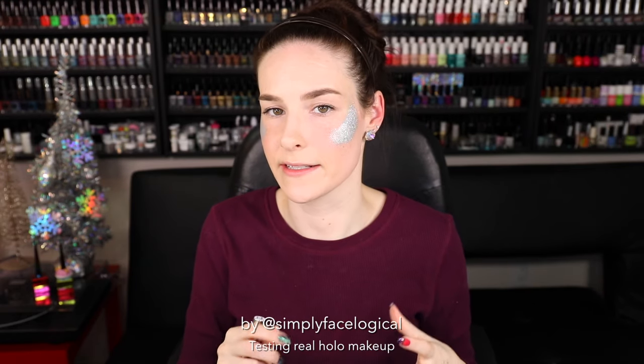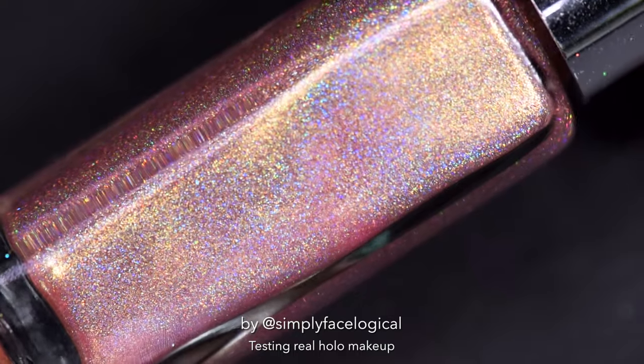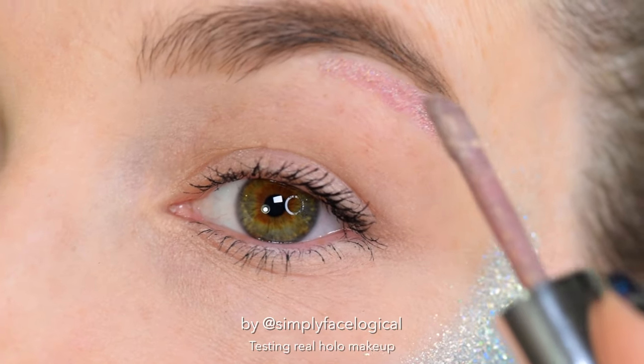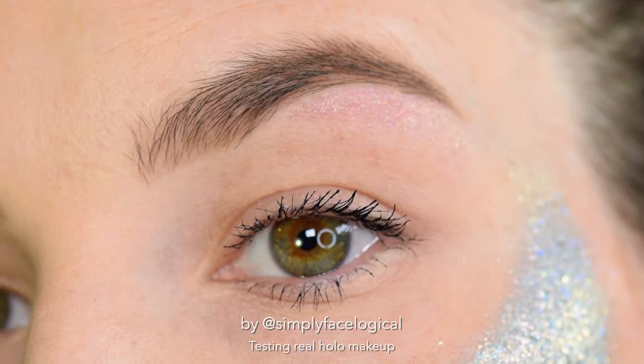Now, I'm not gonna use these as eyeshadows because I don't wanna get too close to my eyeball, but we can try and use just a little bit as a brow bone highlight. How about that? I'm gonna take this pinky rose gold one. Gonna wipe off enough because I don't want it to drip. And carefully put it right here. Just a little. Okay, that doesn't really look like much. Let's try another one.